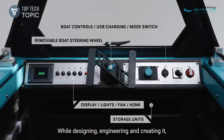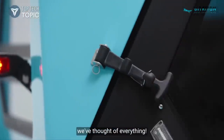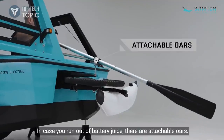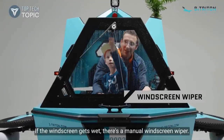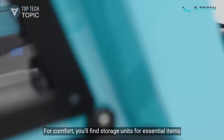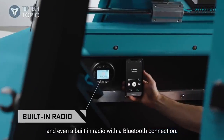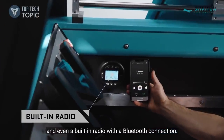While designing, engineering and creating it, we've thought of everything. In case you run out of battery juice, there are attachable oars. If the windscreen gets wet, there's a manual windscreen wiper. For comfort, you'll find storage units for essential items and even a built-in radio with a Bluetooth connection.